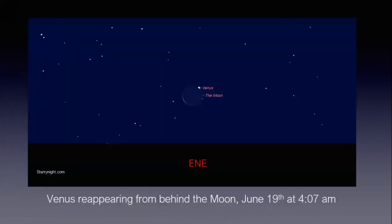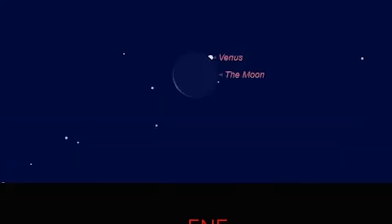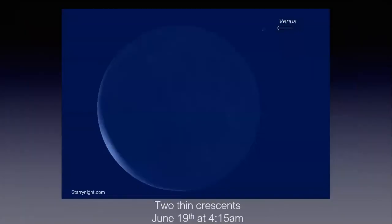That morning, the moon will pass in front of, or occult, Venus. It will be seen in its entirety in Europe. For us here, we will see Venus come out from behind the moon about 4:07 a.m. You will need a good eastern horizon to see it. By 4:15, the separation between the two will have increased. Look closely and you should see not only the moon, but the planet Venus, both as thin crescents. Your binoculars will show Venus's shape very well.